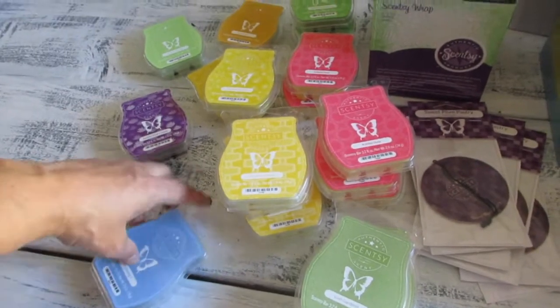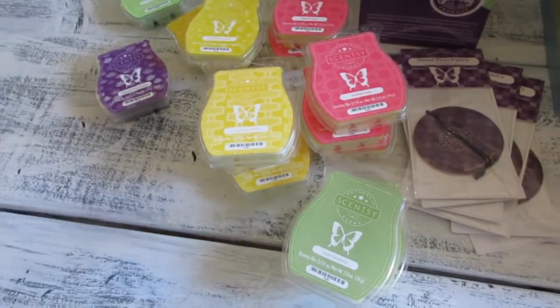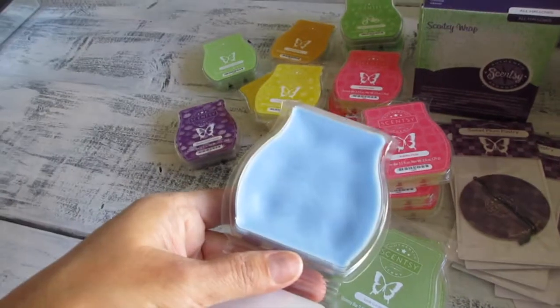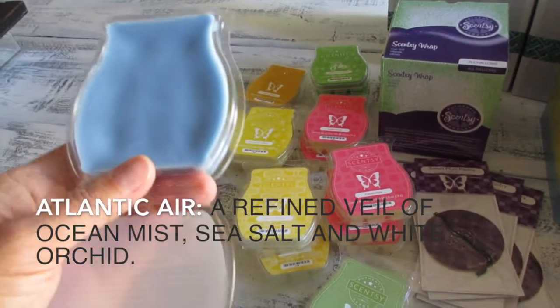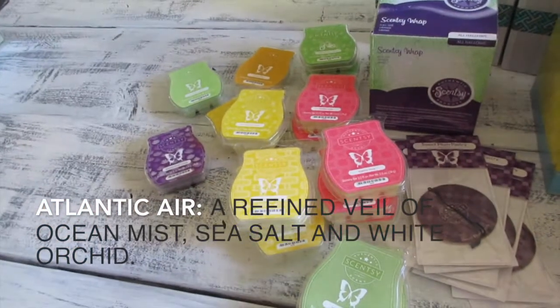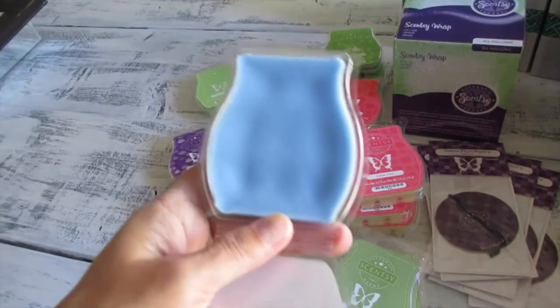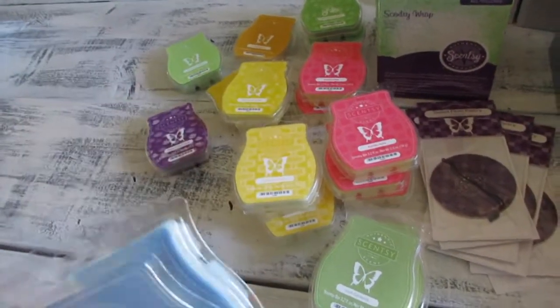I really like that. Atlantic Air is another good-smelling, clean breeze kind of scent, and it's perfect for small rooms as well. It smells like you washed your clothes and dried them outside, and it's a nice, cool spring breeze. It just smells clean. So those are all my bars.